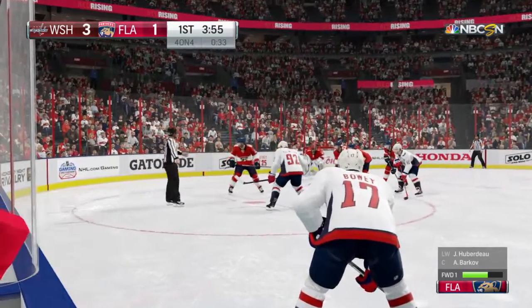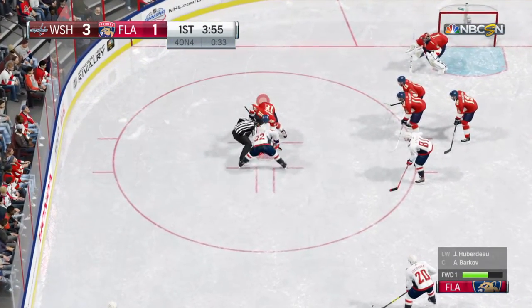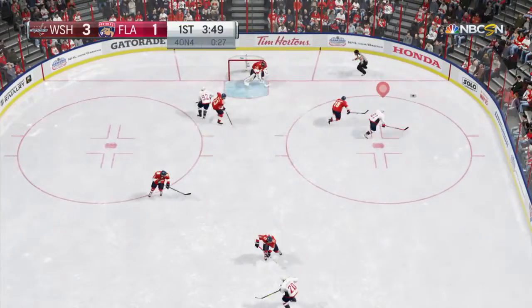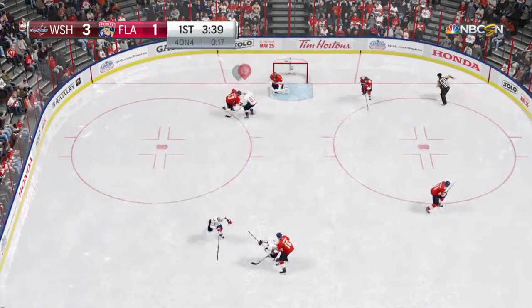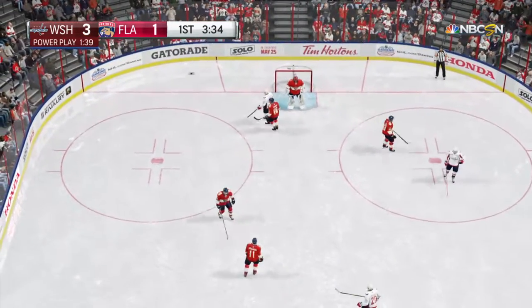Another important draw. This time, they're four against four. They win it. Lets it go. Ooh, what a break. Shot hit the man. 16 minutes, 5 seconds. At the point, big shot. Solid work there by Andrew.